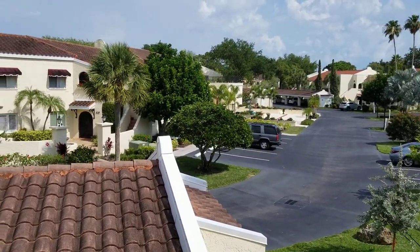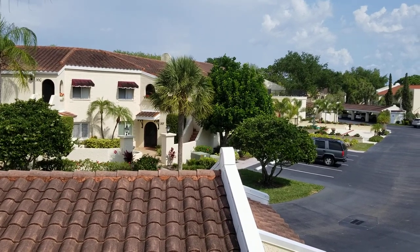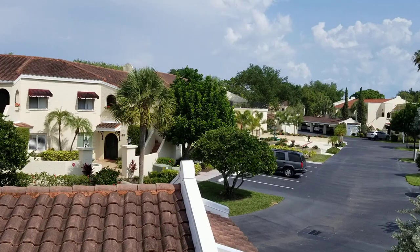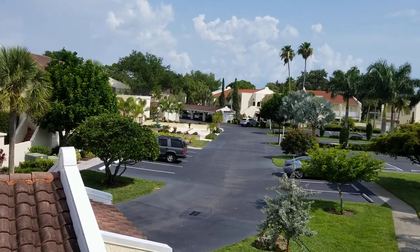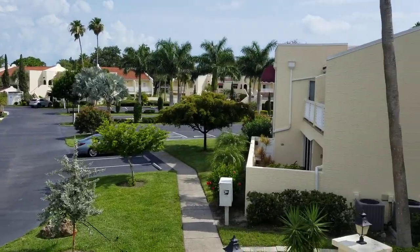We're looking here at the clubhouse. This unit sits directly across from the clubhouse that has an Olympic-sized swimming pool, weight room, dance floor, and meeting rooms and things like that. Vizcaya is a very active community with a lot of clubs and activities going on.